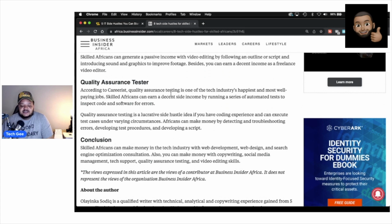So it says quality assurance testing is one of the tech industry's happiest and most well-paying jobs.